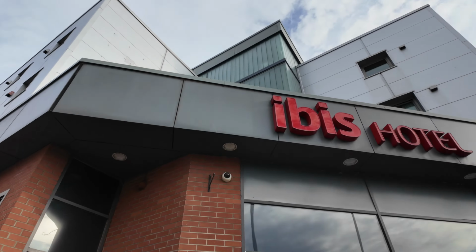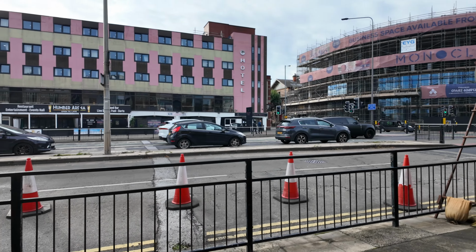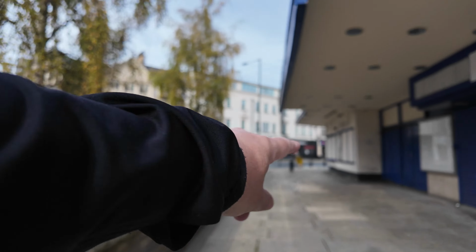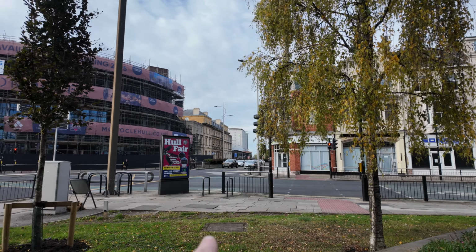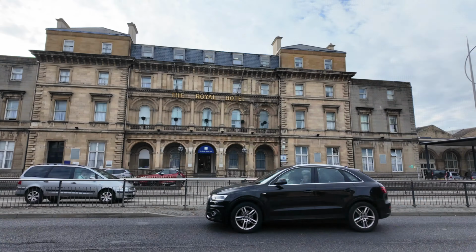Doors open. Another hotel over there, Gilson or Chilson. Escape room hall. Just over there, that big building there is the Royal Hotel. And just next to that is the bus and train station. So you can see we're really, really central here.